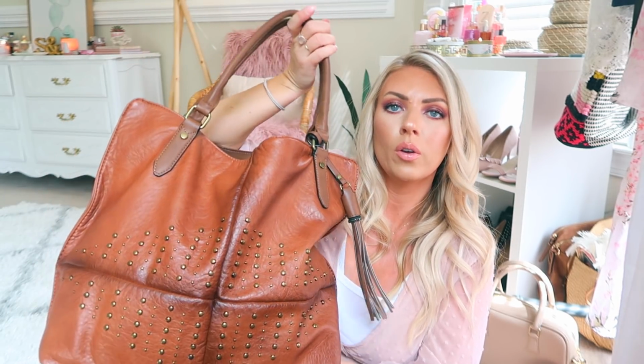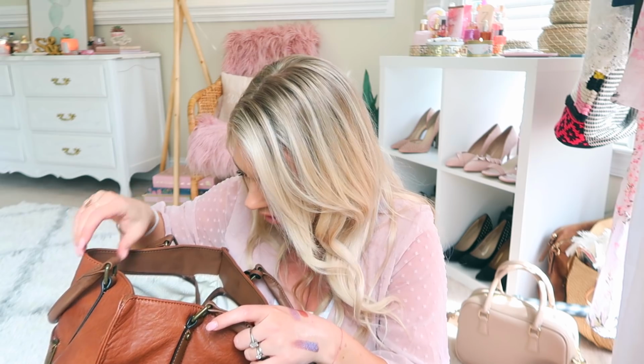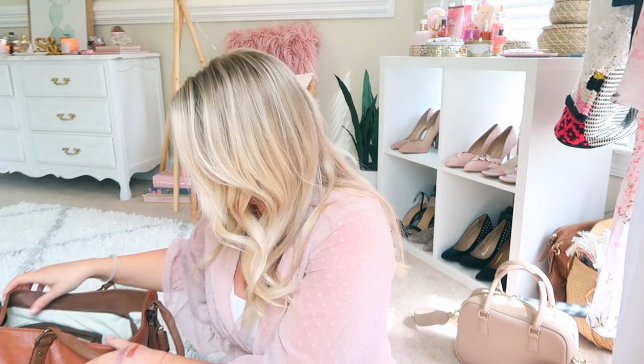I like it because it's one of those bags that you can wear in the fall, you can wear in the winter, but then you can also wear it in spring and summer, depending on if you're wearing just neutral colors. But it's so big. I mean, it fits so much stuff in here. I have so many things in this, you guys, it's ridiculous. So I love this bag. I mean, it really has been so handy and so fabulous.